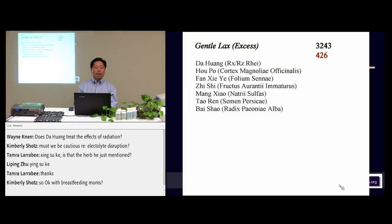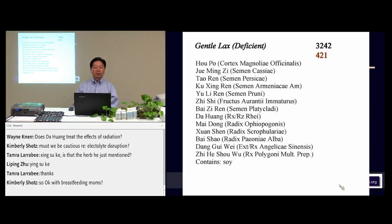All right. As far as granule formulas go, the first one is for the interior excess condition. So basically, the more serious constipation, the more serious interior excess conditions. Okay, so once again, severe constipation, inflammation of the internal organs, and somebody who is otherwise healthy and robust. Okay, the deficient version is for somebody who has mild to moderate constipation but has a little bit of underlying deficiency. Okay, so once again, this is more appropriate for somebody who is weak, who is deficient, who doesn't have very strong severe constipation.